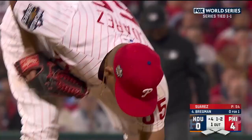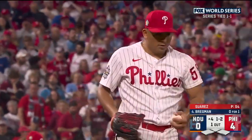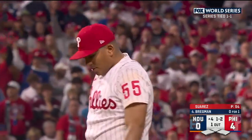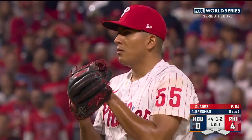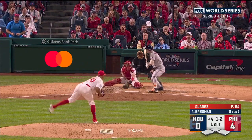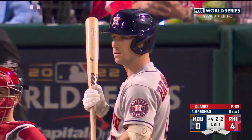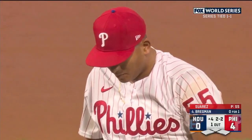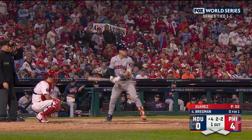One, two. 2-2. The Astros have been dealing with the most hostile road environments for the last 3 seasons. Oh, they weren't calling for a heater there? Oh, yeah, no. Heater with a C in front. Oh, I missed that. Yeah.